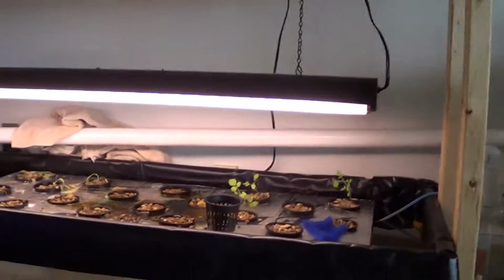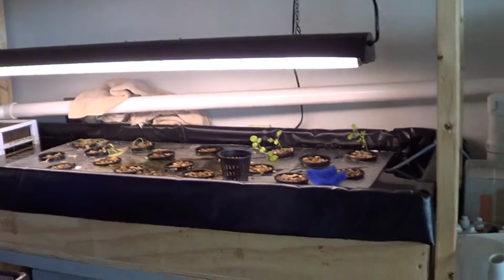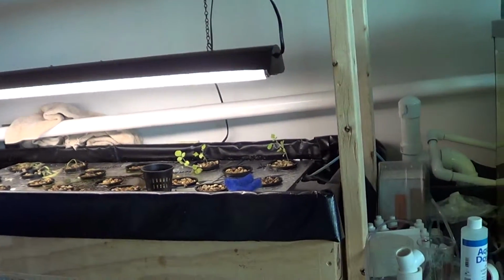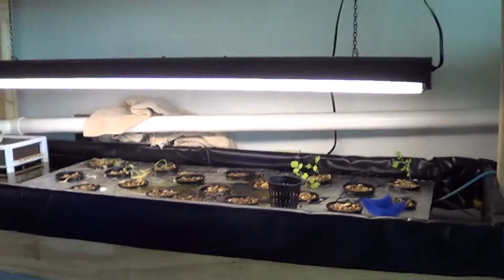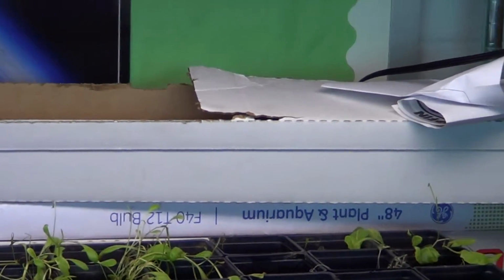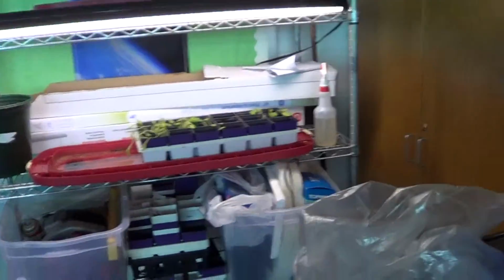The raft system has not been a successful experiment. I think it's a combination of my water quality, as far as the acid being high, and not using the right plants. This lettuce that I've been growing is still alive, but the root systems are not big enough. I don't know if I need bigger pots to start them in or what, but it's not doing well.